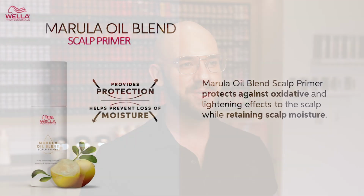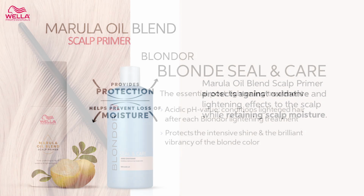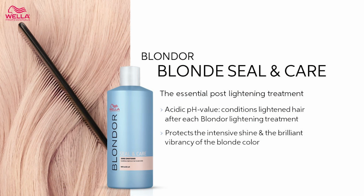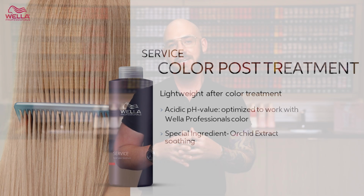Completing a blonding service includes the pre and post care to support healthy scalp and healthy hair. Marula oil is a perfect partner to use prior to any on-the-scalp blonding service. Make sure once your lightener is complete that you are following with our Blondor Blonde Sealing Care. After any toning service, make sure you follow with our Wella Professionals Color Post Treatment. This is an exclusive salon-only formula to perfectly partner with Wella Professionals Color for premium color results. It's a lightweight after color treatment that helps protect and enhance all color and lightener results.